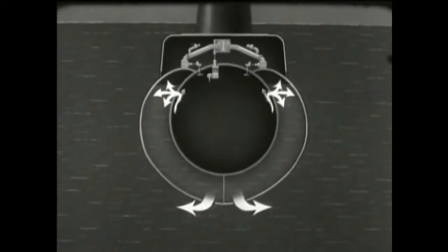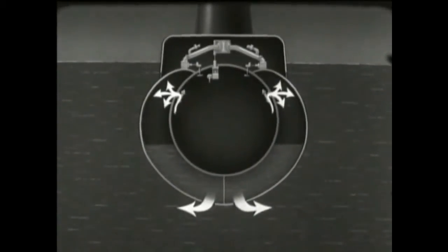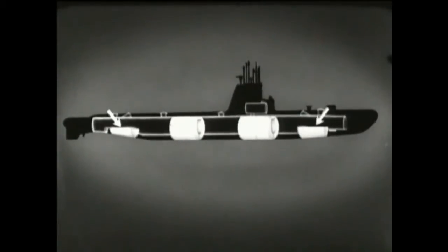In order to surface, air under pressure is admitted to blow the water from the tanks. High pressure air at first, followed by low pressure air. These two main ballast tanks operate in the same way, except that they are not divided and have no emergency vents.